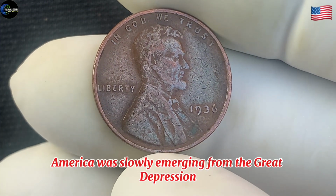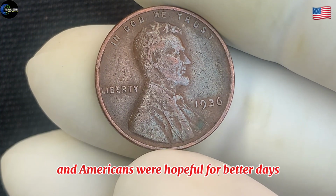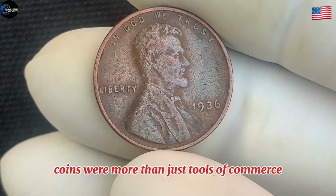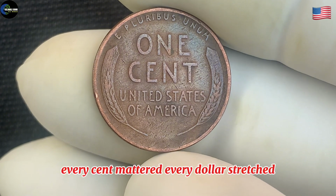America was slowly emerging from the Great Depression. President Franklin D. Roosevelt's New Deal programs were in full effect, and Americans were hopeful for better days. In the midst of this economic recovery, coins were more than just tools of commerce. They were symbols of national perseverance. Every cent mattered, every dollar stretched.